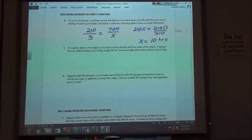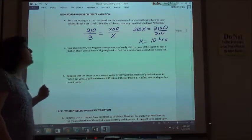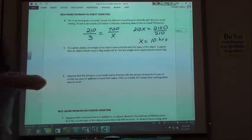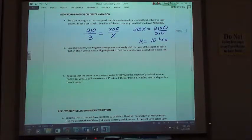Number 5, on a given planet, the weight of an object varies directly with the mass. Suppose that an object whose mass is 9 kilograms weighs 81 newtons, that's what that N stands for. Find the weight of an object whose mass is 5 kilograms. How could I set up my proportion then to solve that?